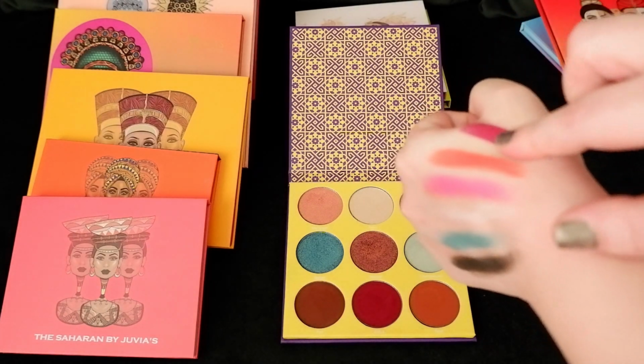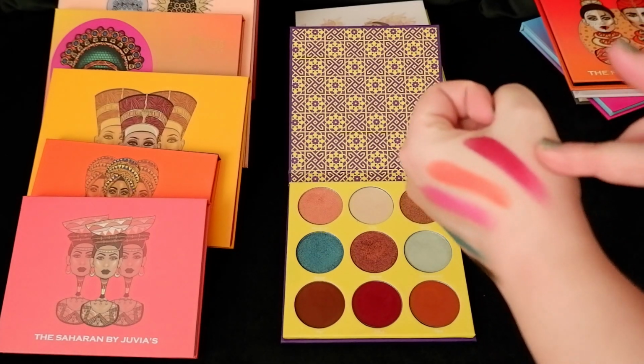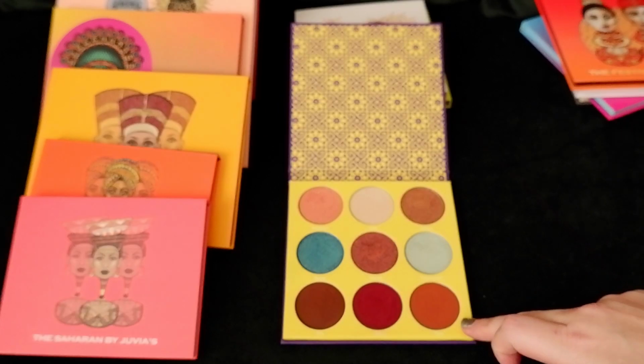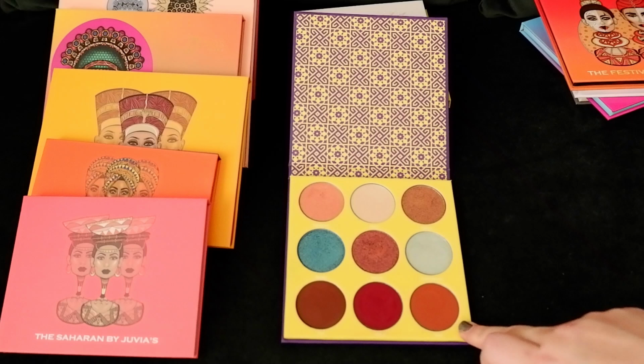Let me put it here. I swatch this shade all the time. This works really well in the crease for me, and then blending it out with this warm tone shade as well. It just works wonderfully.